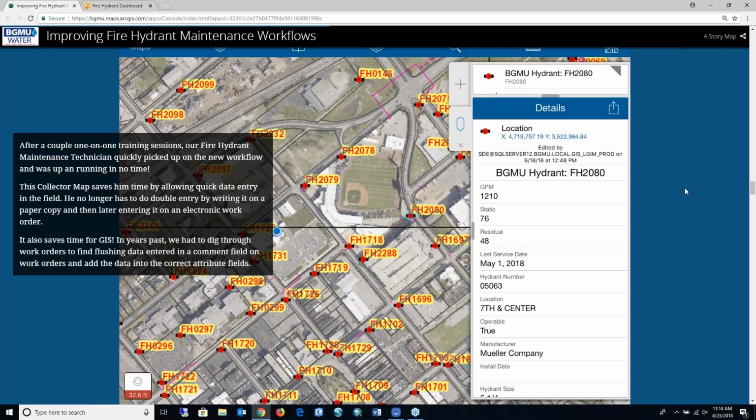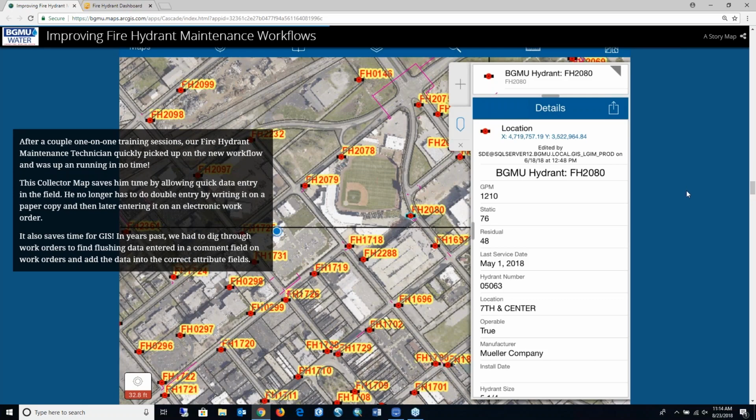And then in turn saves us time in GIS, where in years past we had to dig through the work orders to find flushing data. We also had to rely on all those stacks of inspection forms to make it back up to engineering for data entry into those correct attribute fields.